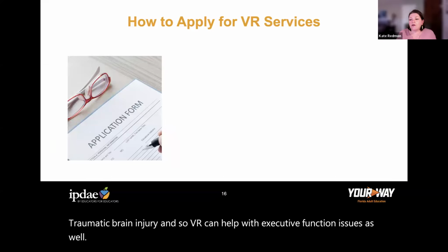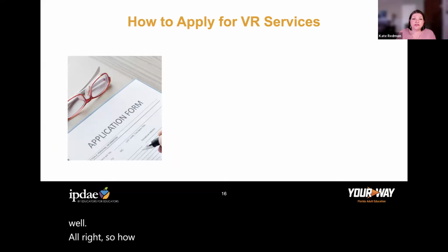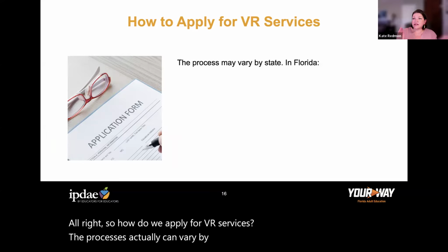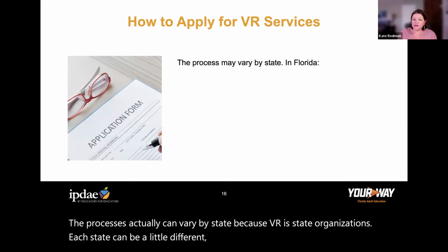All right, so how do we apply for VR services? The process can actually vary by state because VR is run by state organizations. Each state can be a little different, so check with your local state.